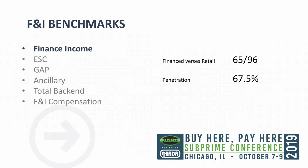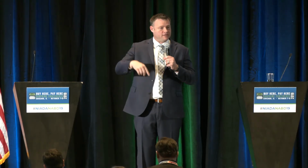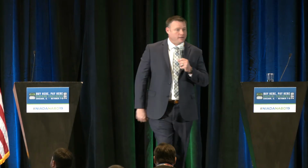You can see on these stats here, finance versus retail, the benchmark is 65 out of 96 deals. The volume isn't important here, it's just the ratio. The ratio is 67.5%. So if you're a retail dealer and you want the indirect loan, or if you're a buy here, pay here thinking about doing retail one day, it all begins with making sure you're capturing the financing. This is where you would strike lender agreements with local, national, and regional lenders. We have a lender fair going on, so that you can do an indirect loan and get rate and reserve from that bank.